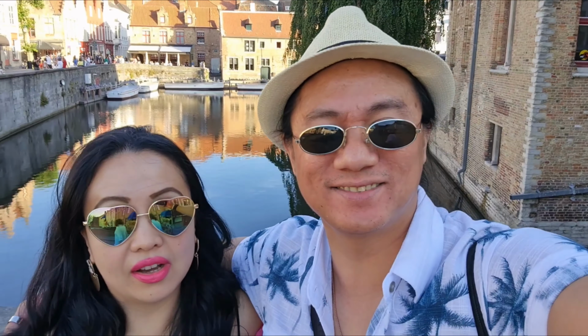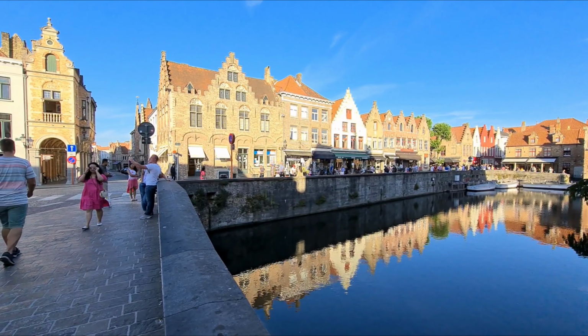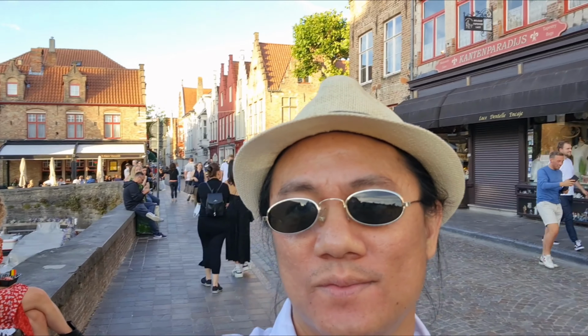Where are we? We are now in the Venice of the North. Bruges is often referred to as Venice of the North. Tourists can explore the city by sailing along its canals.